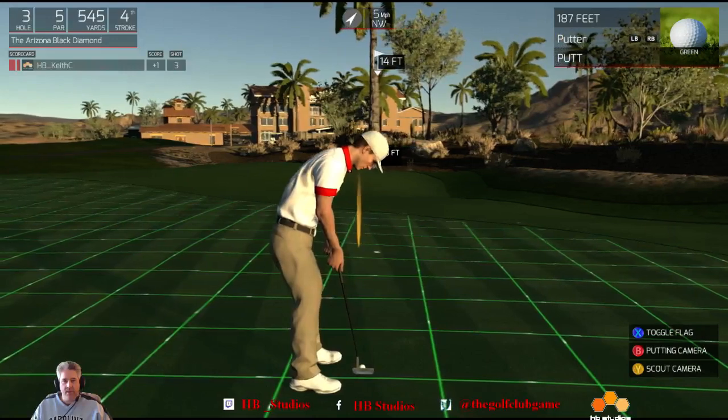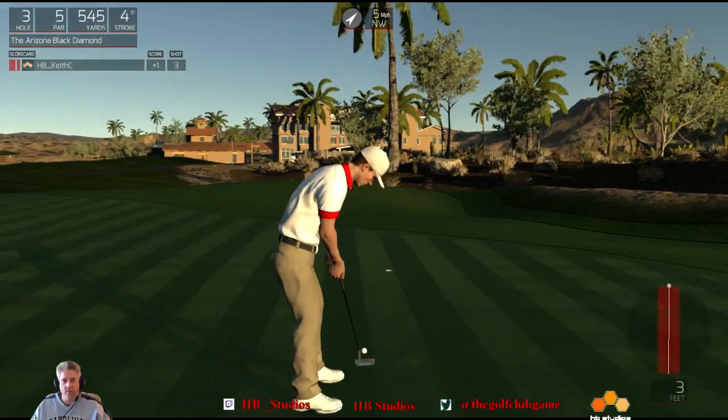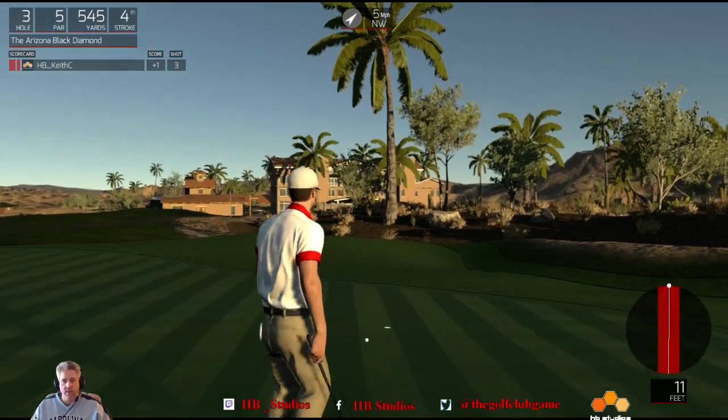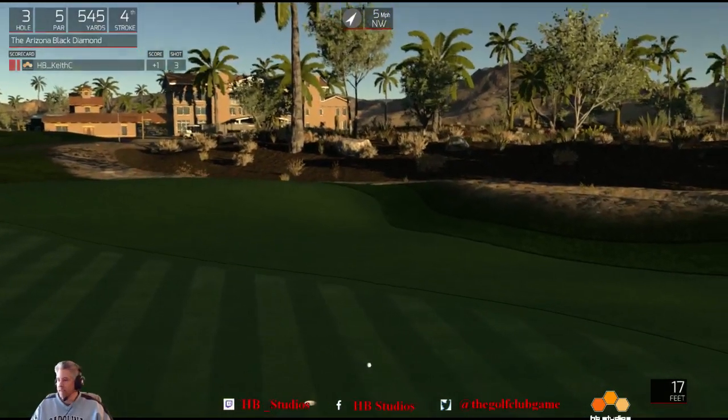All right, 14-footer. Come on, turn in there. Oh, and it turns past the hole. Dang.